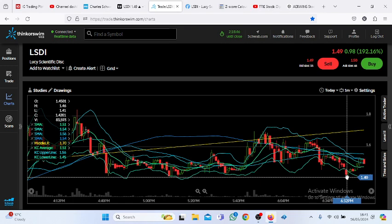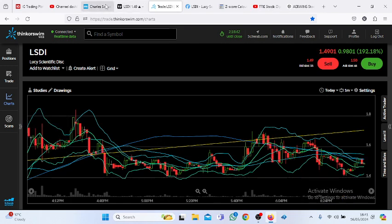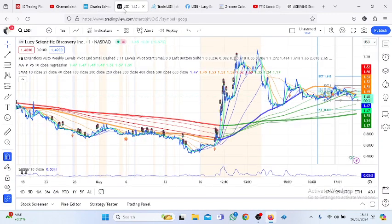$2.79 is a staunch resistance to the stock, and it hasn't printed above that since the middle of December of last year. And if it does print above that, then we're into something. It's definitely going to go high. But let's have a look.